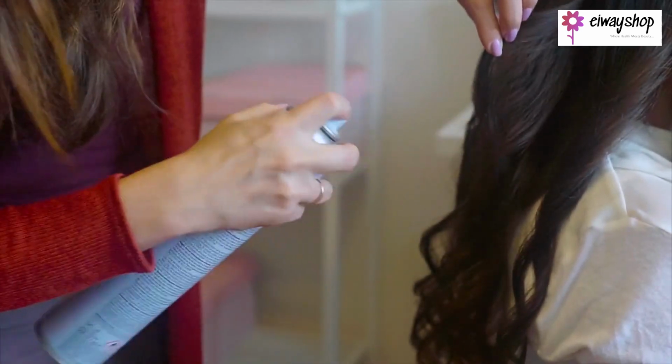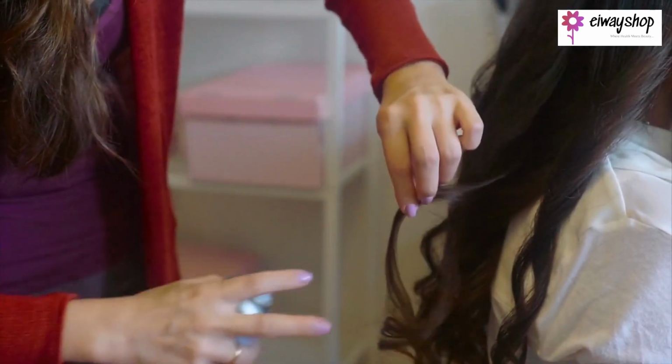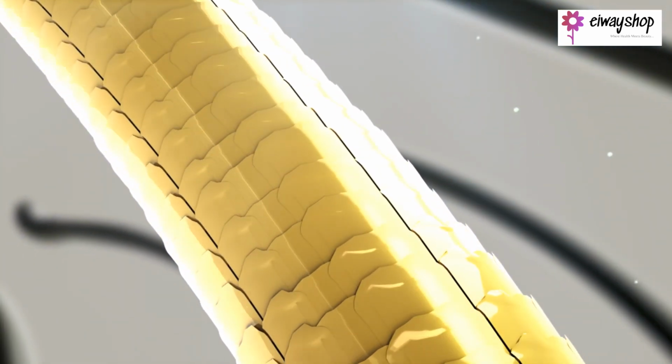In humid weather, frizz and flyaways can be a challenge. Use anti-frizz products and hairstyles that keep your hair under control, such as braids or buns. By taking steps to protect your hair from environmental damage, you'll maintain its health, shine, and vibrancy.